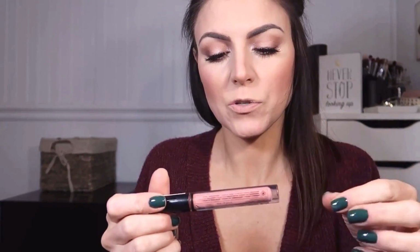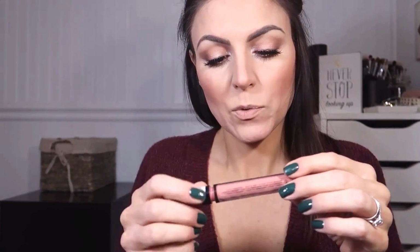And then for lips, I'm going to be using, this is Cheekies from NYX Lingerie. It's the NYX Lingerie liquid lipstick.